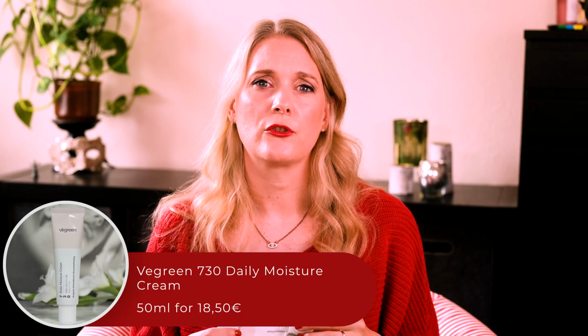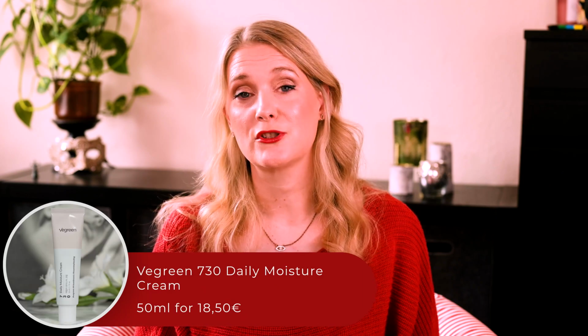Then a plain face cream, currently the almost empty Evergreen 730 Daily Moisture Cream with squalane, and then once everything has absorbed, a thin layer of tretinoin. This is the same I have done through summer. I really don't experiment there.